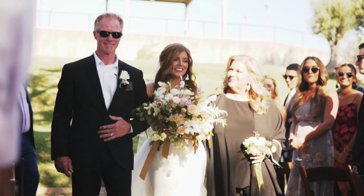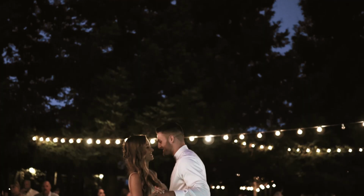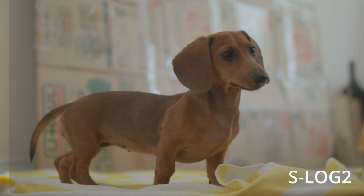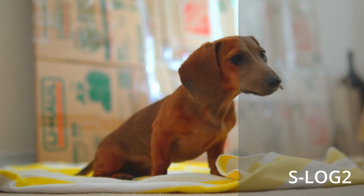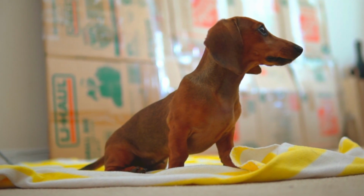The autofocus is very fast. You can pick up subjects very quickly, even in lower light. Sony isn't known for their great color science, but with this camera they introduced a lot of great picture profiles. Dialing in those picture profiles has been something that has really helped prepare me for color grading, and has given me so much more to play with out of the camera.